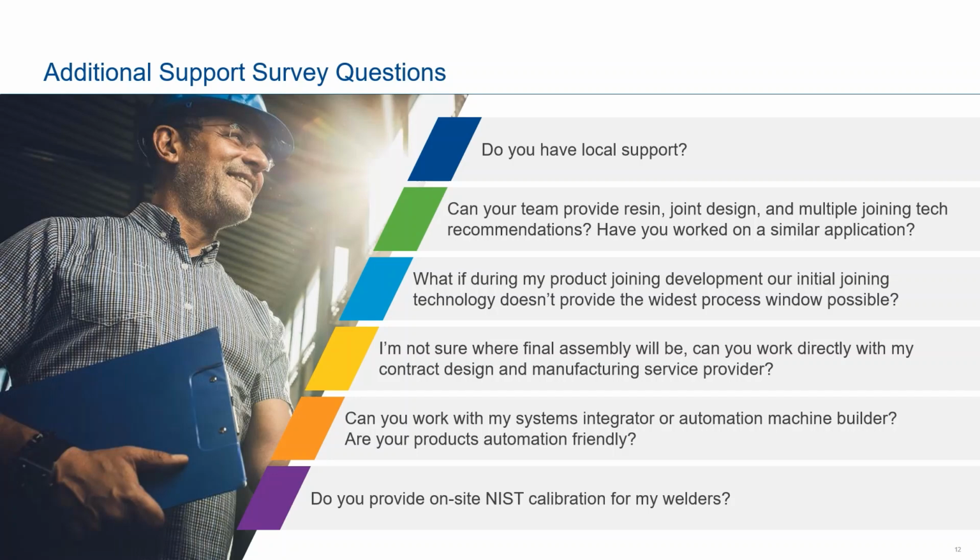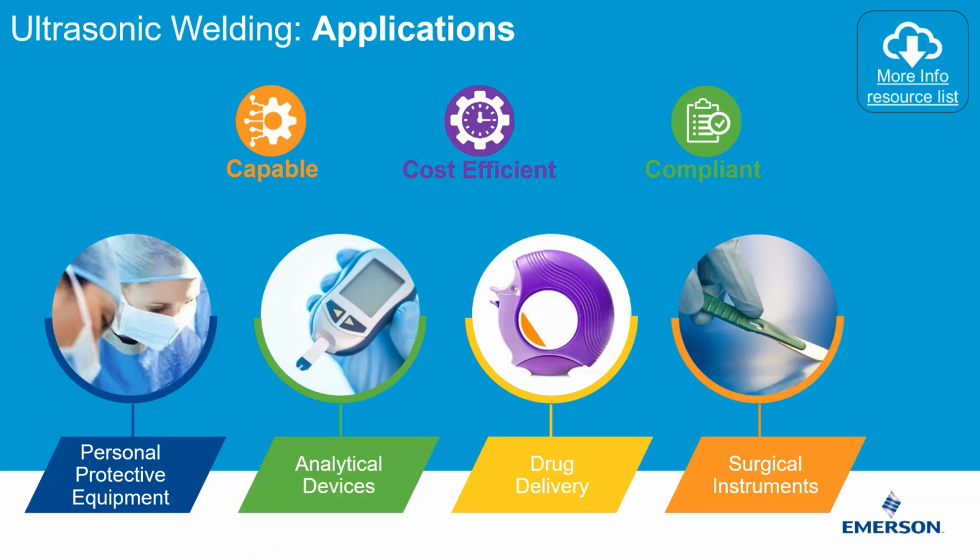Let's walk through some of the most common assembly technologies employed in medical device manufacturing. Ultrasonic welding is a very popular technique for bonding amorphous and semi-crystalline thermoplastics. This is a very capable, cost-effective, highly controllable, and highly compliant process.